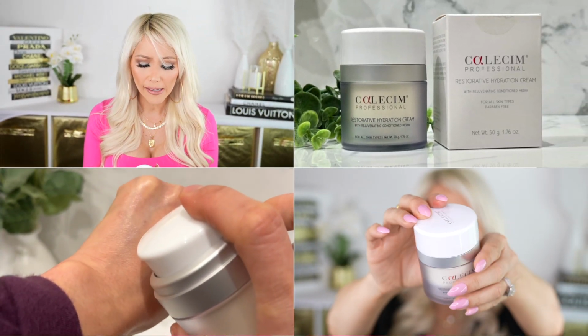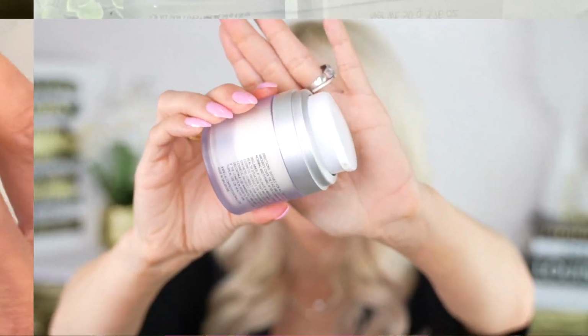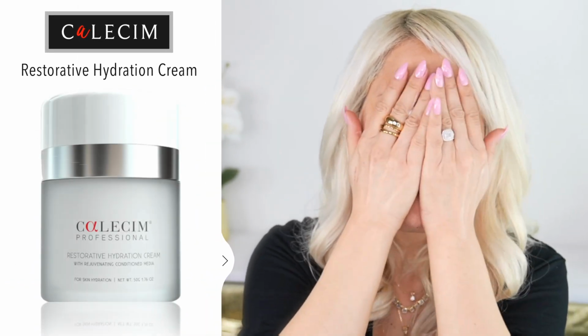And then I also have the new Caliseam, and this is their Restorative Hydration Cream. I put this on earlier when I did my skincare. Oh my gosh, you guys, this is incredible. And I'll go into more detail in a different video.